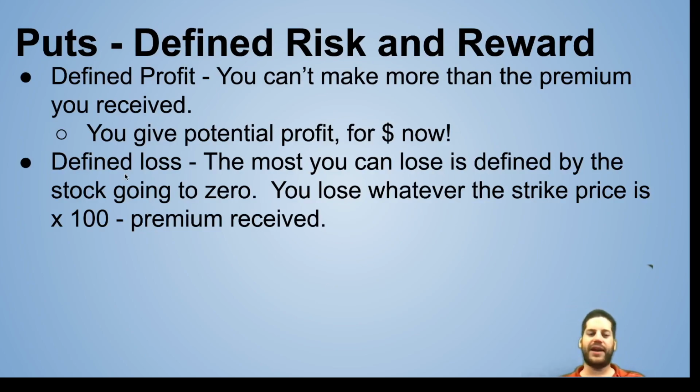Some people call this undefined loss. I consider it defined. The most you can lose is if the stock goes down to 0, and you lose whatever the strike price is you sold it at times 100 minus whatever premium you received. So if you sold the put at 70 and the stock went bankrupt, you just lost $7,000 minus whatever premium you received.